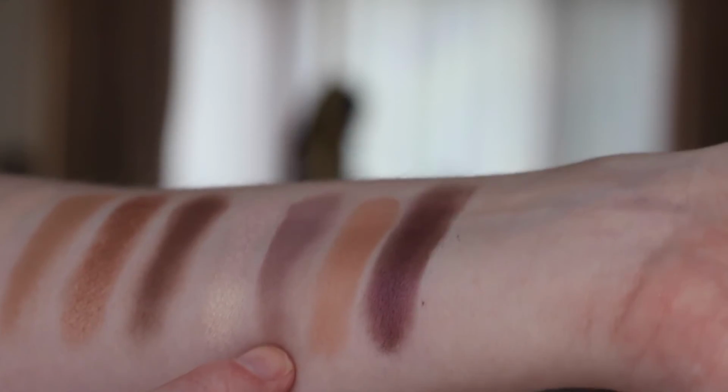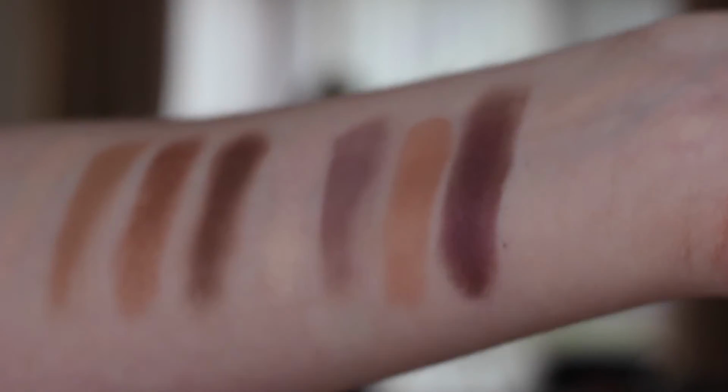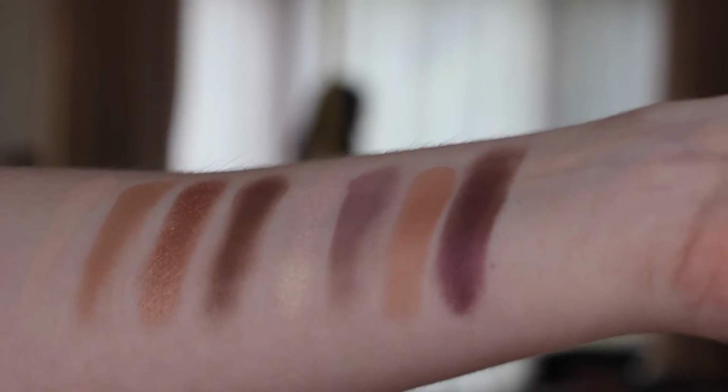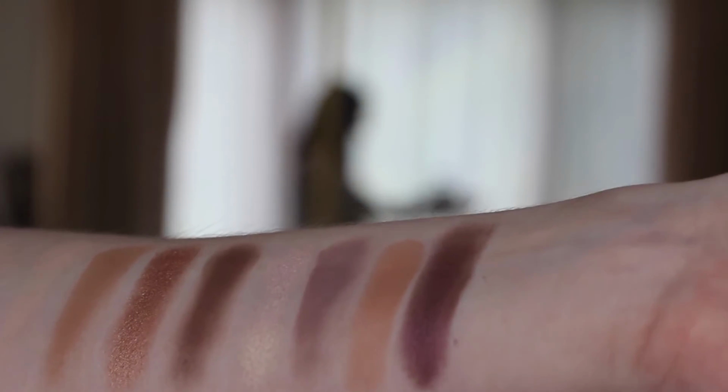Then we have this shade here, which is called Mint Chocolate. Out of all of these so far, this is probably my least favorite. It did not swatch well. It is super patchy, if you guys can tell. Yeah, so I'm not particularly a fan of that one.